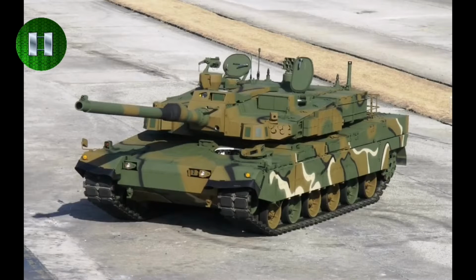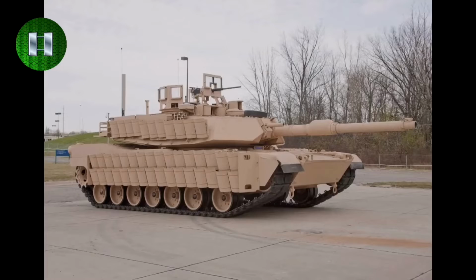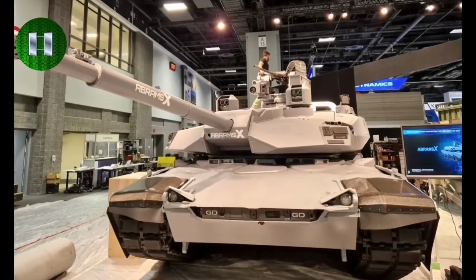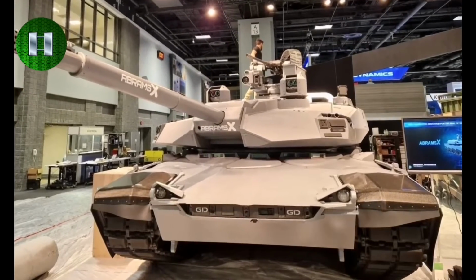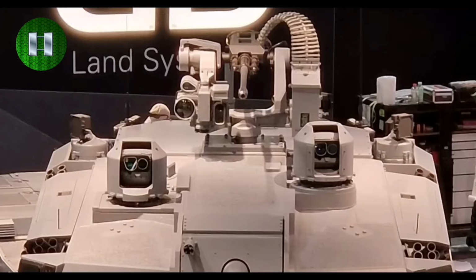When it also comes to the protection, the hull sides also appear to be unchanged. But then again, they can simply install any add-ons they see fit for this tank. Not to mention that the weight reduction is one of the big things for Abrams X, so this makes sense. And on top of the Trophy Active Protection System, the tank has also received laser warning receivers, as well as an ATGM detection system. The fire control system of the tank seems to be pretty good.